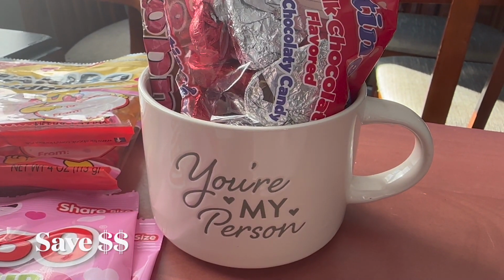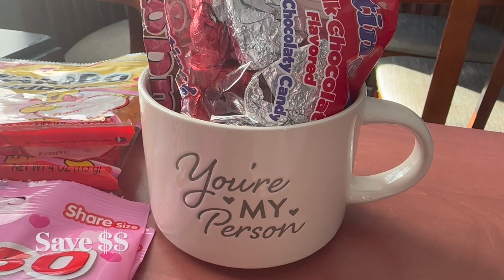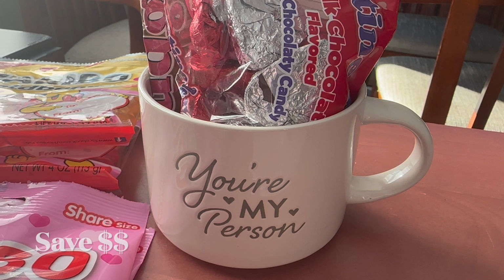You can wrap them up yourself, or you can put them in gift bags from Dollar Tree as well. They had the Valentine gift bags there. And then you can stick a few more treats in the bag and make your own gift sets for a lot less money.